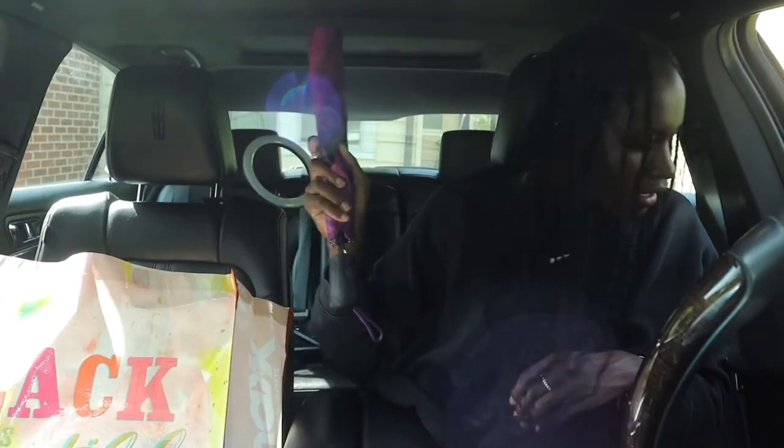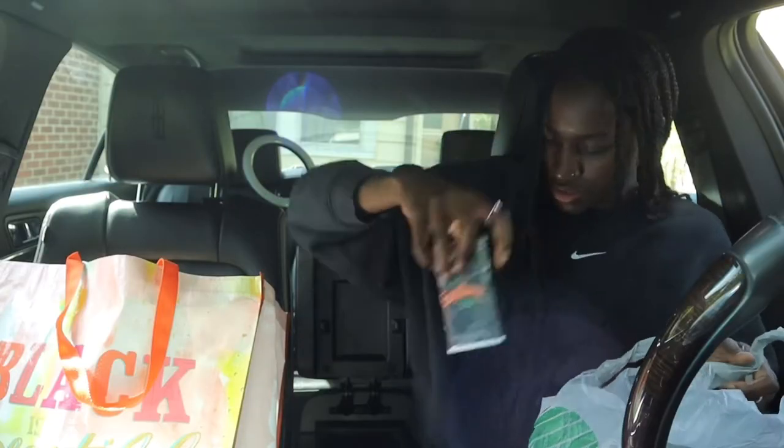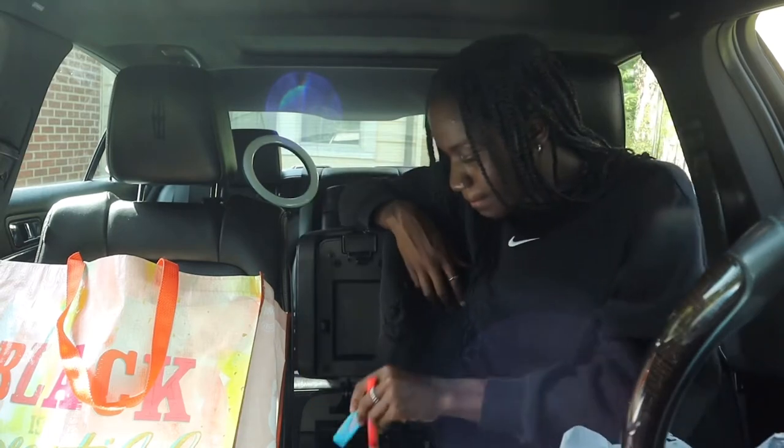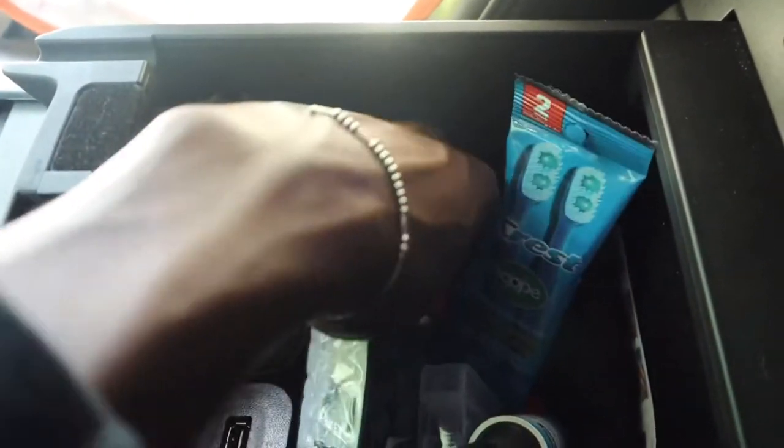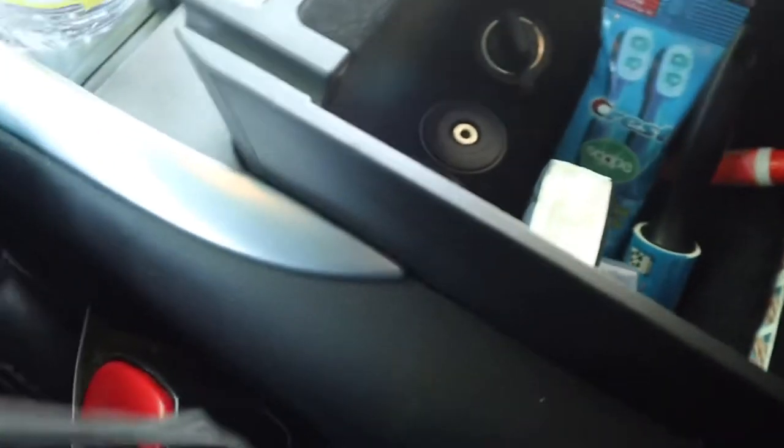My umbrella I can put on the side. I need like a basket for the back. One of these microfiber cloths. I'm gonna put one in here. Just have tissues. Just have my lint roller, one of these things. My to-go stick, gum. I might change it up once I get more stuff.